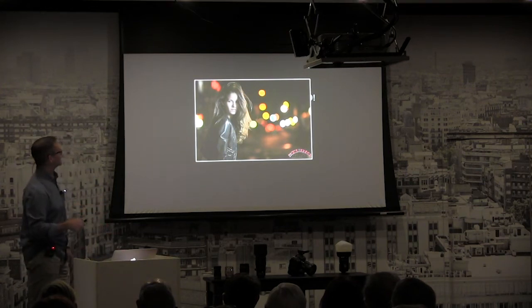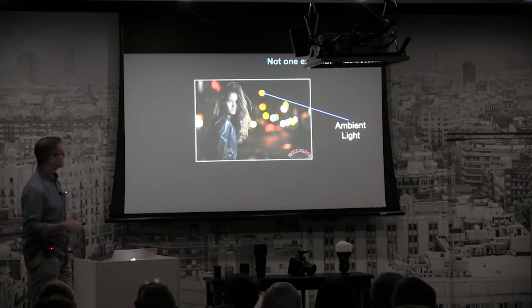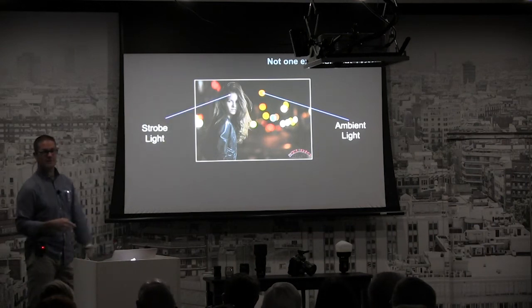Well, the way we introduce that light in the background is by understanding our two exposures, because we no longer have one exposure, we now have two. First one is the ambient light, all that stuff in the background. The second one is the strobe light, or the flash exposure, that's going to light my subject.